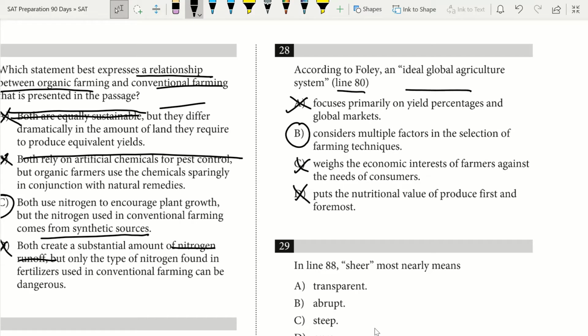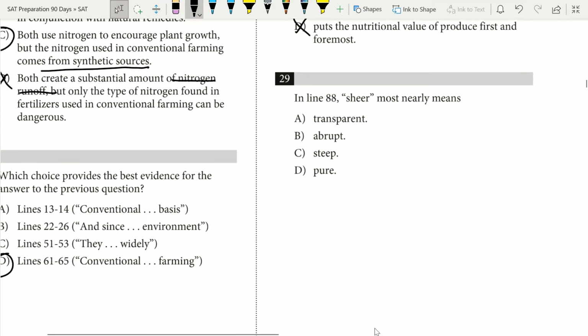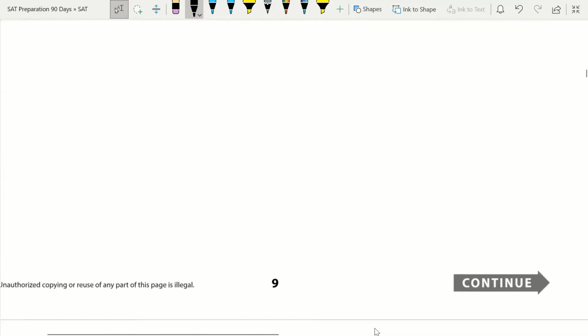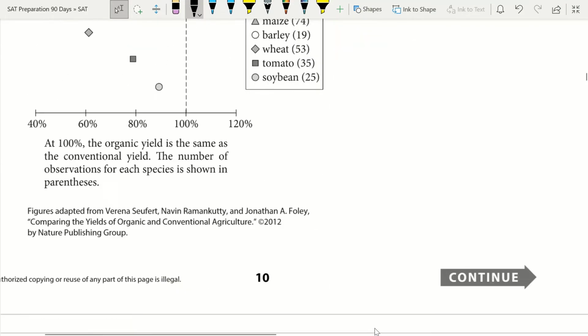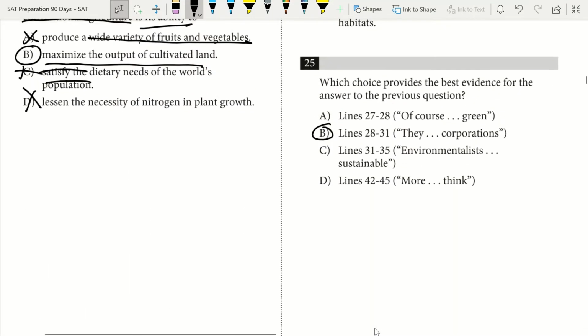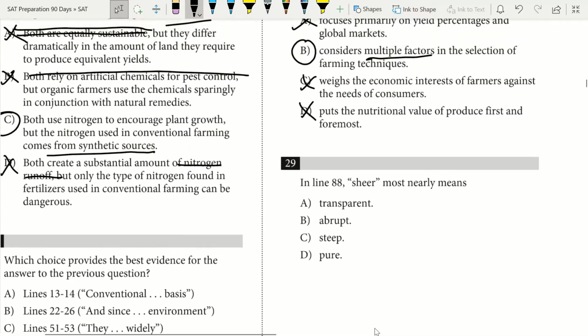He's saying that the ideal global agricultural system will consider both using conventional farming as well as organic based on the needs of each plant. So that's multiple factors in farming techniques. As well as we also say towards the end here, where it's best suited geographically, economically, and socially for that farming system. So multiple factors there. All right, now we've got question 29.